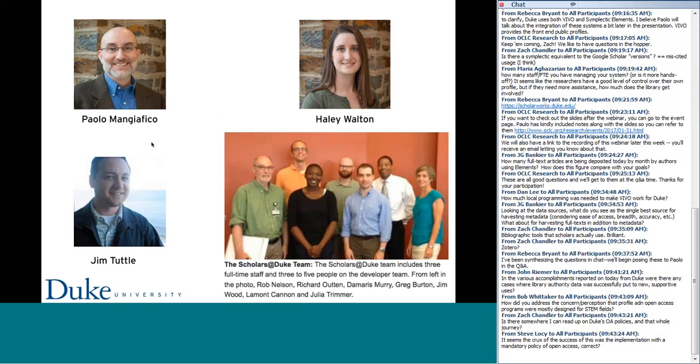So on that note, I'll conclude with some photos of the core teams, the people who are working on these projects at Duke. In the bottom right corner in the group photo, you see the Scholars at Duke team, which is based in the Provost's office and the OIT, the Office of Information Technology.